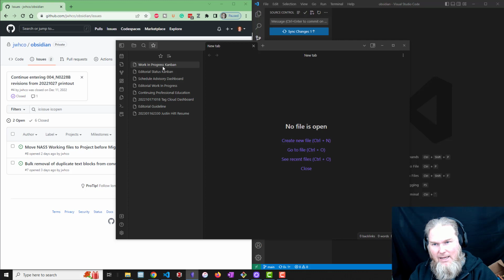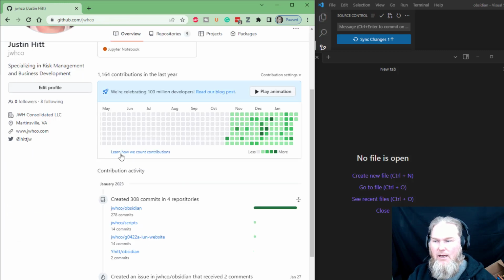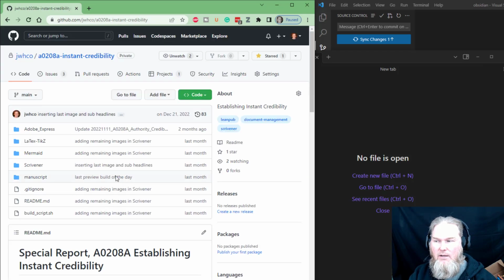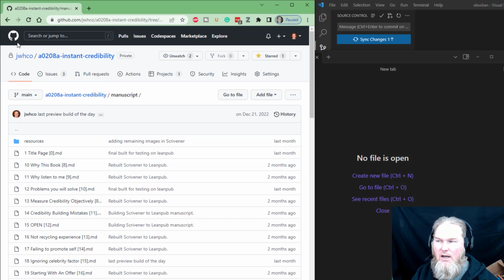You can even write in Scrivener and export from Scrivener into a folder to reference those materials. But again, if you're writing in Scrivener as a writing environment, then you stay in Scrivener. This Markdown is before you get to Scrivener. In fact, speaking of using a repository and a platform for storing your materials, my last book, Instant Credibility, right here, is in a private repository online, including all the images, all of the text materials, and drafts of the book, the manuscript itself. Everything is in here and easy to go.